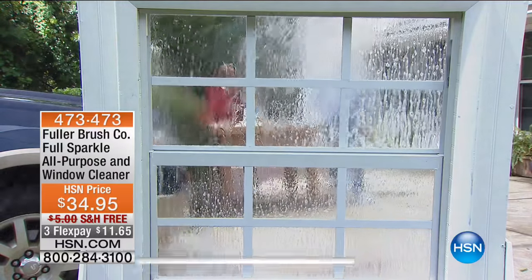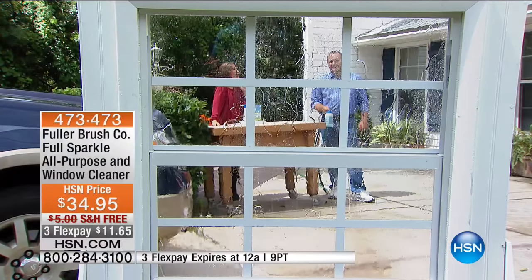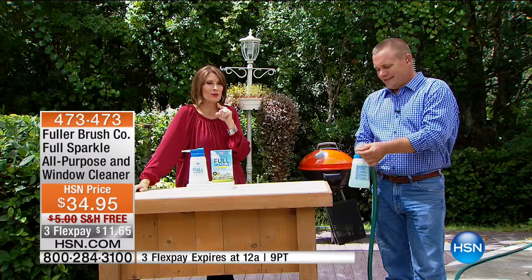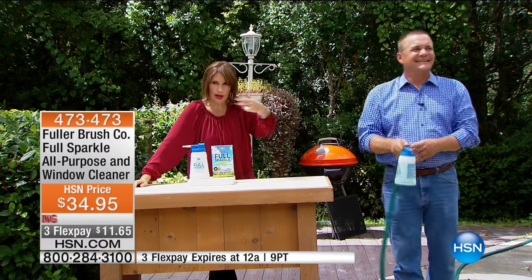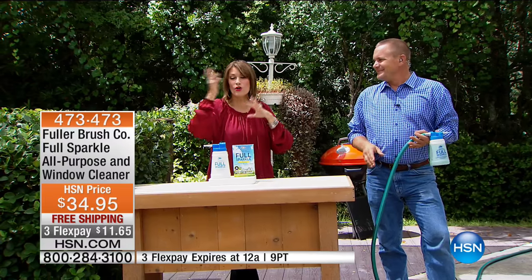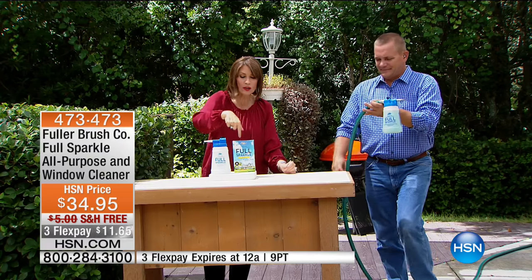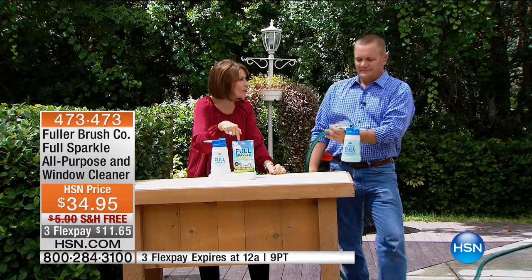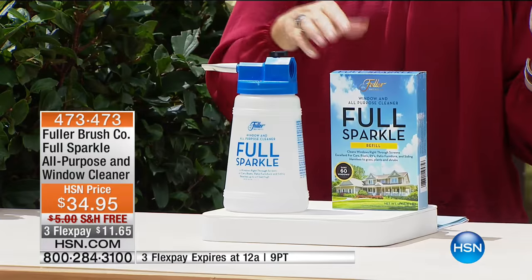And watch him right now, because what he's doing is he's actually cleaning the windows. But he's cleaning the windows, and after he cleans them with your hose or however you want to do it, you don't have to wipe it. You don't have to get a cloth out. You don't have to get the squeegee out, because what you're looking at is from the Fuller Brush Company, the company that has been in my house so many times over the years.